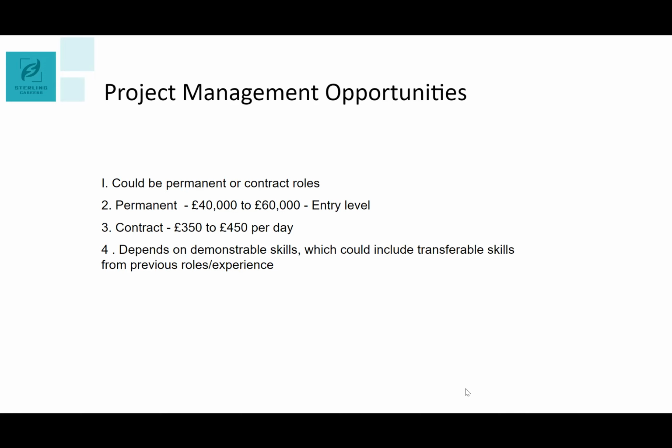For contract roles it's from 350 to 450, even more than that. With IR35 now, you are looking at 450, 500, 550, because the employers will take into account the fact that you are paying high rates of tax and everything. For permanent roles, 40 to 60, you get 65 at the entry level, depending on the organization. Now when you get to those senior roles, you start looking at 70, 75, 80. A senior PMO analyst, you start looking at between 70, 75, 80, and head of portfolio, it's in six figures. So that's the way it works. But it comes with hard work and all that. But this is just a basic look.